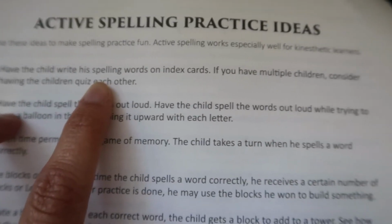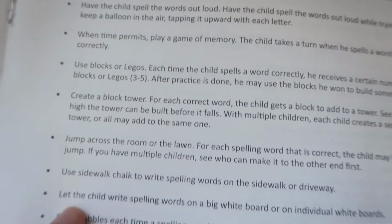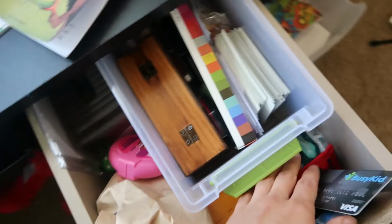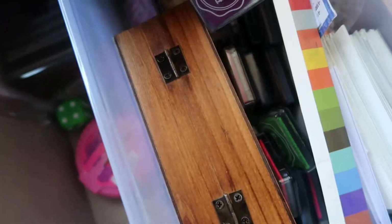Have them write them on an index card. You can make flashcards. They can spell the words out loud. There's a whole bunch of different activities here. And so what we did was we made a spelling box that goes in his drawer. In this box we have an alphabet he can use for his words. We have a lot of stamps. These are letter stamps in here.